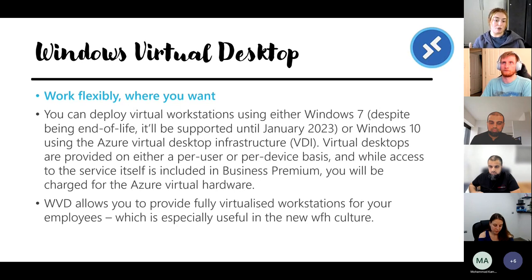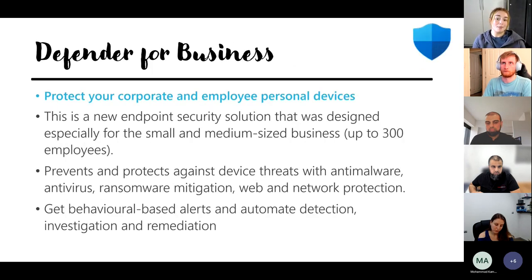So this is a new endpoint security solution that was designed especially for small to medium-sized businesses, which is predominantly all that I've worked with, so up to 300 employees. And again, this is why Microsoft created these licenses for specifically these SMB companies. So this prevents and protects against device threats with anti-malware, antivirus, ransomware mitigation, web and network protection. So you can get behavioral based alerts and automate detection, investigation and remediation.